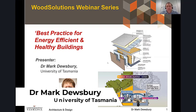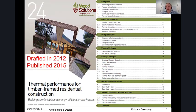So I guess, as Alistair mentioned, we spent a lot of time on different projects with Wood Solutions and Forest and Wood Products Australia. And this technical guide, which is number 24, we drafted back in 2012. Wood Solutions and our team at UTAS spent 3 years convincing industry that this is what we need to do. And it was eventually published in 2015. And so many things that are in this guide are still very relevant today for our six-star housing.